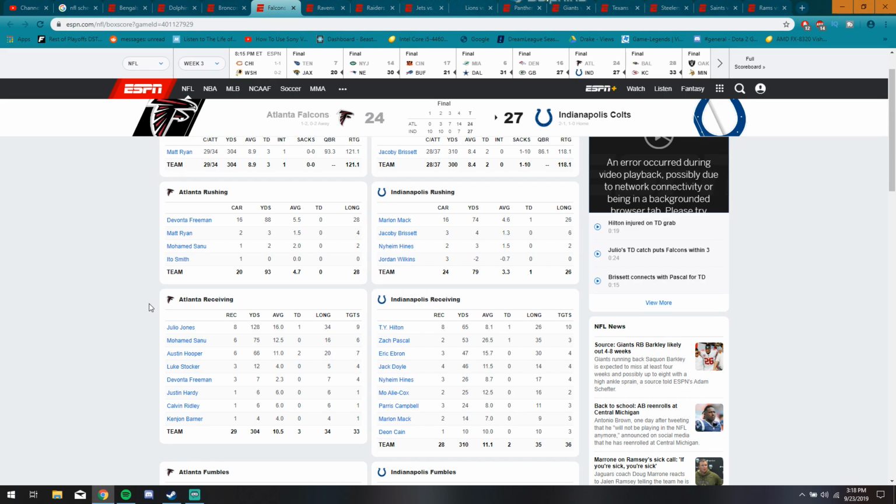Now, on the other side of the ball, in the receiving game, T.Y. Hilton, 8 for 65 and a touchdown. Did end up getting hurt in that game. Who knows if he'll be okay for next week, but he's really the only one to talk about. Zach Pascal, who is that guy? 2 for 53. I mean, none of these other guys on the team really got all that much work.